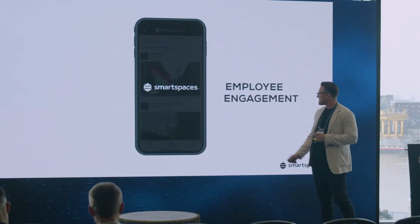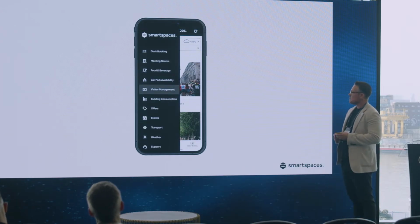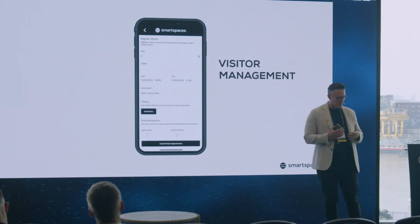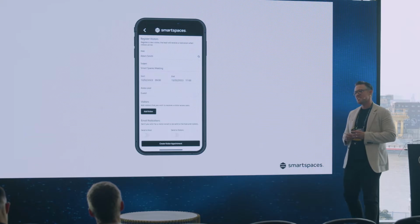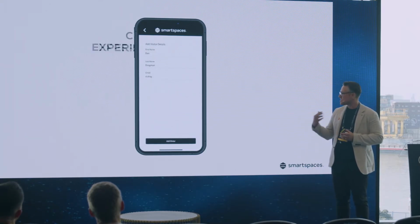So this is our Smart Spaces app. It's both for landlord and enterprise. And the homepage of the app is the social wall. The social wall is where you communicate to your employees exactly what's happening in the business. It could be as mundane as one of the lifts is down, or it could be as exciting as the staff party. And you can register through the app.